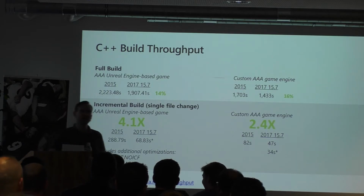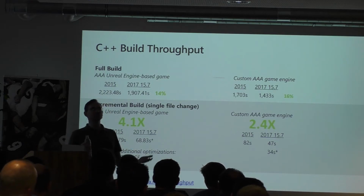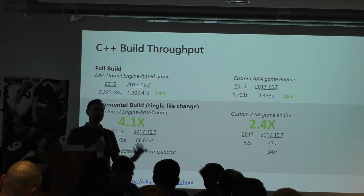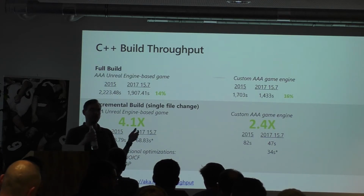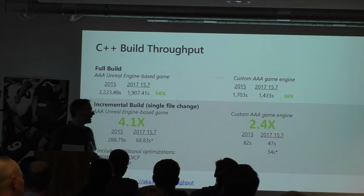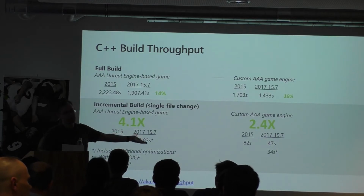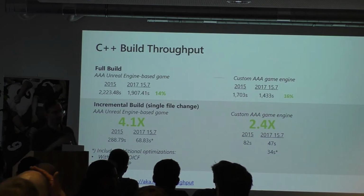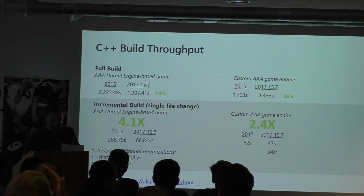In the GCC world and in the LLVM world, there's a lot of investment going into their linkers, and indeed the LLVM linker, LLD, is lightning blazing fast. Yes, so basically this is us investing in our linker and trying to revise the design. I will not say that we are done. We are not done, but we have some good improvements, and we have a path forward, we think.